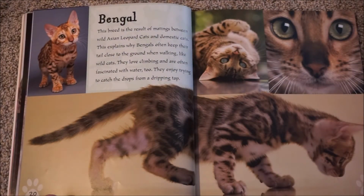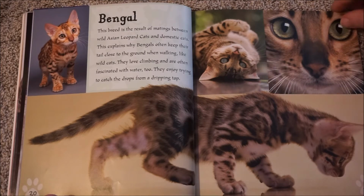Bengal. This breed is the result of mating between wild Asian leopard cats and domestic cats. This explains why Bengals often keep their tail close to the ground when walking, like wild cats. They love climbing and are often fascinated with water too. They enjoy trying to catch the drops from a dripping tap.